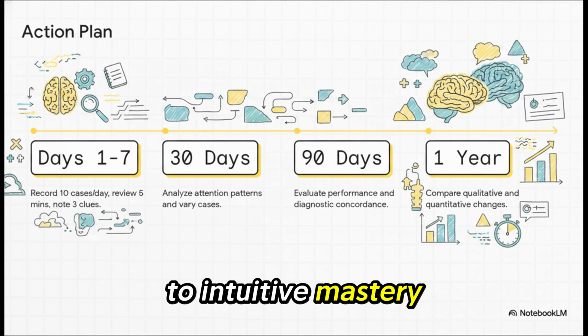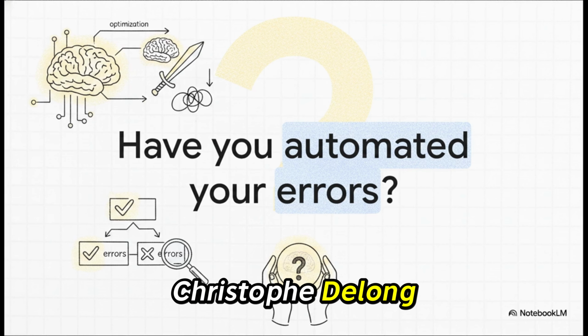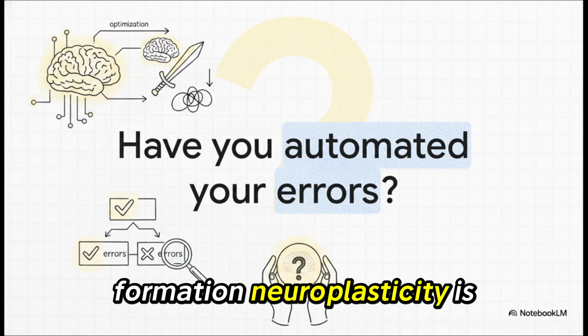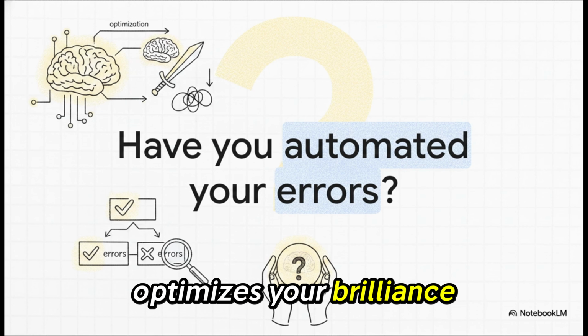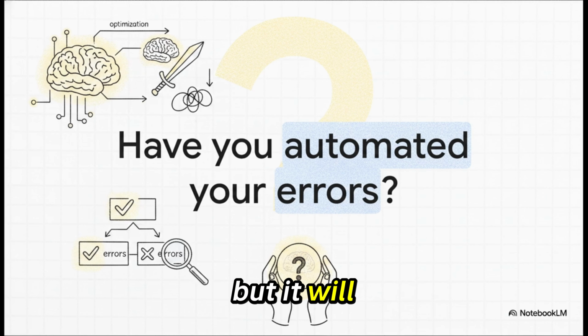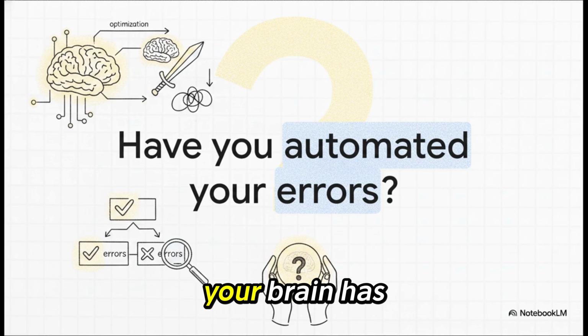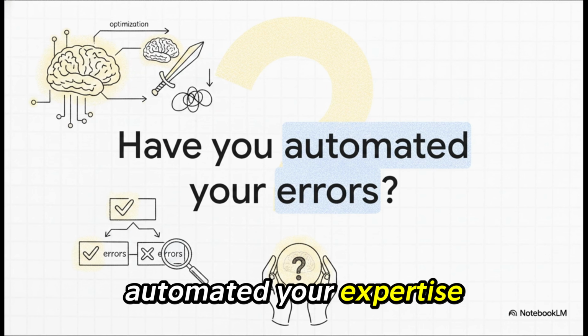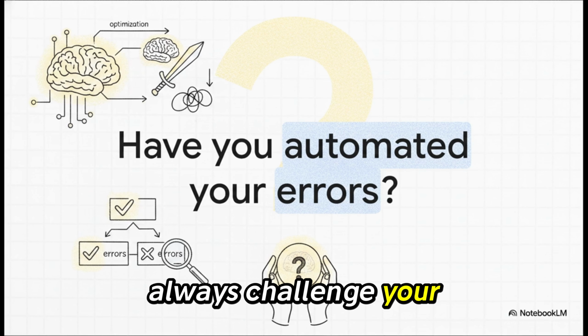I'm going to leave you with this final, provocative thought straight from Dr. Christophe Delong and Kinexa formation. Neuroplasticity is a double-edged sword. Yes, it physically optimizes your brilliance, making you incredibly fast, but it will just as efficiently optimize and hardwire your mistakes if left unchecked. Your brain has automated your expertise, but have you automated your errors? Let that be a reminder to always challenge your clinical intuition.